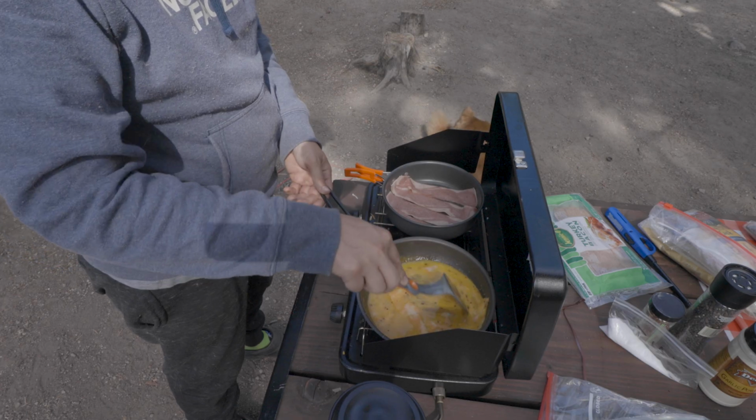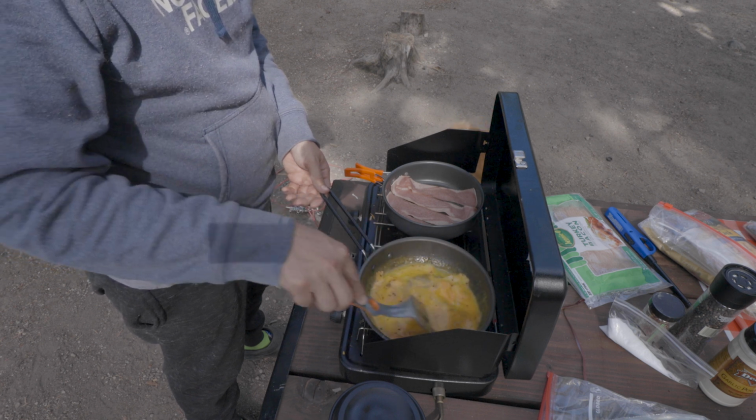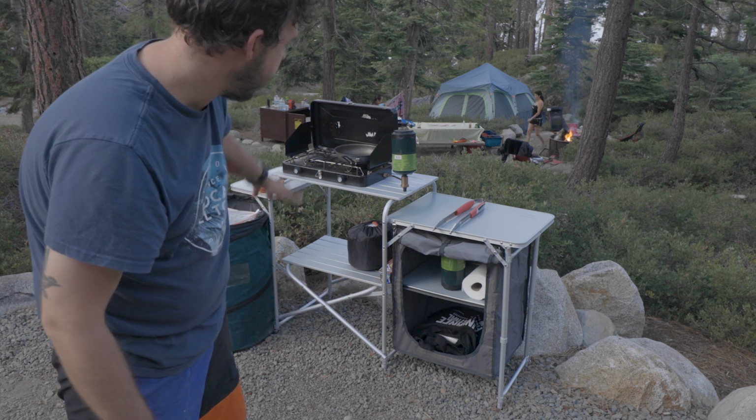Also, a note about the camp cook setup. There's 100 different cook stove setups for camping. We just have a very basic small propane canister two-burner cook stove. It's relatively cheap. It's really easy to use. It's got the storage on the side. It's got the grill on top.